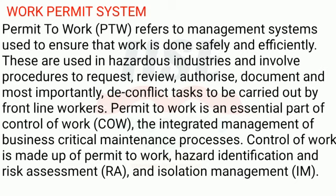Work Permit System. Permit to Work, PTW, refers to management systems used to ensure that work is done safely and efficiently. These are used in hazardous industries and involve procedures to request, review, authorize, document and, most importantly, de-conflict tasks to be carried out by frontline workers.